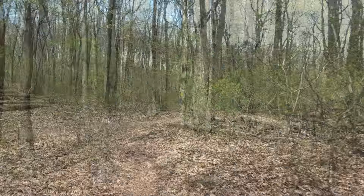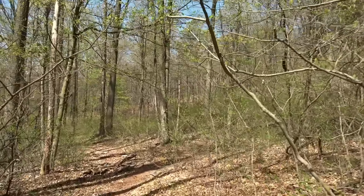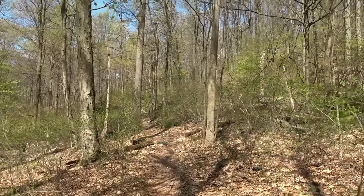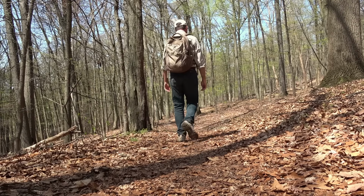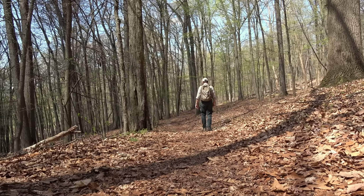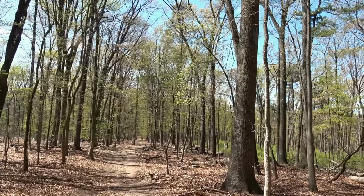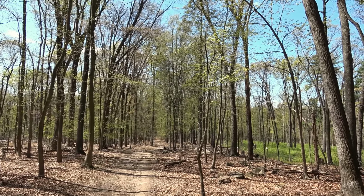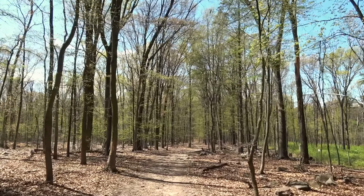So you can see the yellow blaze on that tree too. We've joined up with the Horseshoe Trail once again, heading back towards the parking lot. So the yellow blazes will guide us back. So I'm starting to hear traffic again. It's been a while, so I think we are getting close. We're still on the Horseshoe Trail, and still on that blue blaze trail too. I think up here is trail number 5, the green blaze trail, which will take us back that way, if I remember correctly.